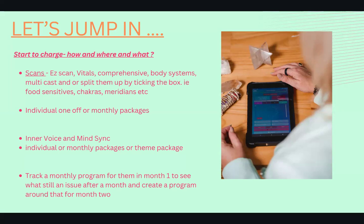When I first started, my absolute passion was inner voice as well. We didn't have anything near what we have now, from body systems and chakras and meridians and all the things, food sensitivities. But start with something that has either made some really big shifts and changes for you, or that you understand really well. Absolutely.